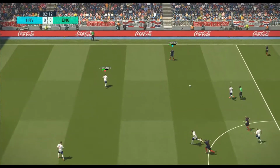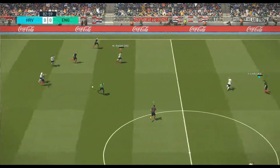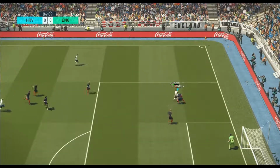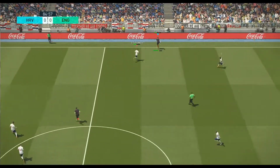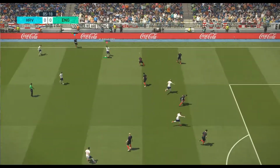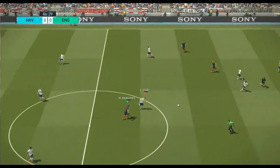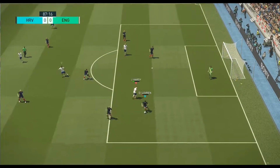Mandzukic. Croatia showing a good level of intensity at this stage. They're calling on all their resources now. Now it's Vardy. Alli. Oh, well defended. That had to be done. Rakitic can hoist it clear. Lingard. Back into the middle. England merit full marks for their attitude and application in trying to win this. It means an awful lot, obviously.